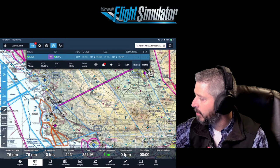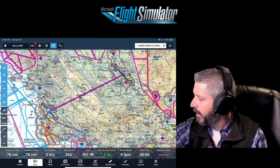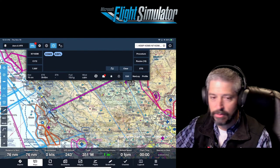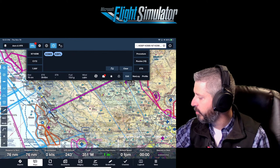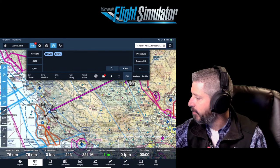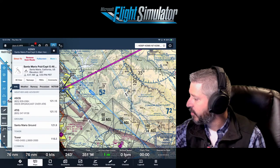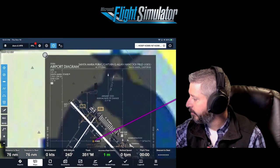Nav log here, go back to edit, drop out of that. So we're looking at approximately 48-minute trips en route tonight. And the next thing we'll do is we'll take a look here. Close out our flight plan here. Zoom in here. Let's see if we can't show the plate here. Take a look at the map.